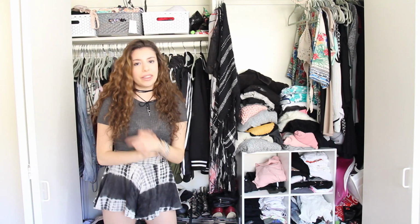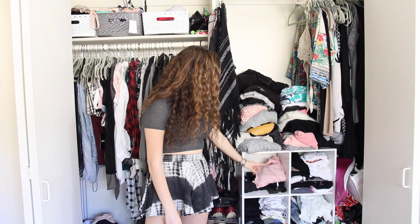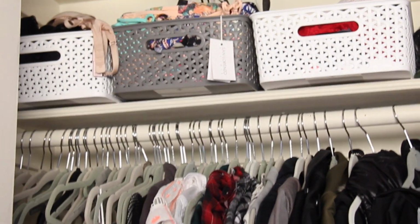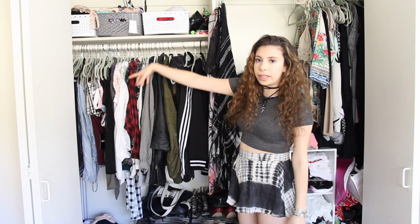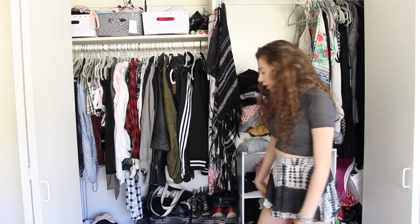So my closet is nothing too exciting. We just have fancy clothes, like dresses over there, and then sweatshirts here, shirts, shorts, tanks, pants. And then over here we have jackets and shirts and then jeans. Above we have underwear, bathing suits, bras, and then the above shelf is just a bunch of junk that's not necessary to show. And then we have my shoes and my dirty clothes. Yeah, that's all for my closet.